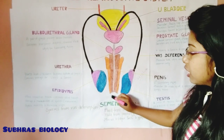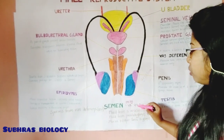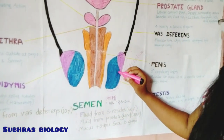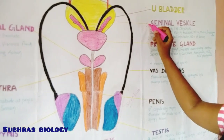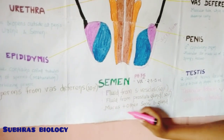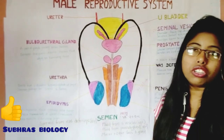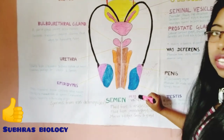So what is semen? Semen is collected from these accessory glands, and its volume is 2.5 to 5 ml per ejaculation on average. Semen consists of sperms from the vas deferens, produced from the testis, 10%, plus fluid from the seminal vesicles 60%, and fluid from the prostate gland 30%, plus mucus and other secretions of the bulbourethral glands. This whole composition is called semen, and it is alkaline in nature, with a pH of 7.5.